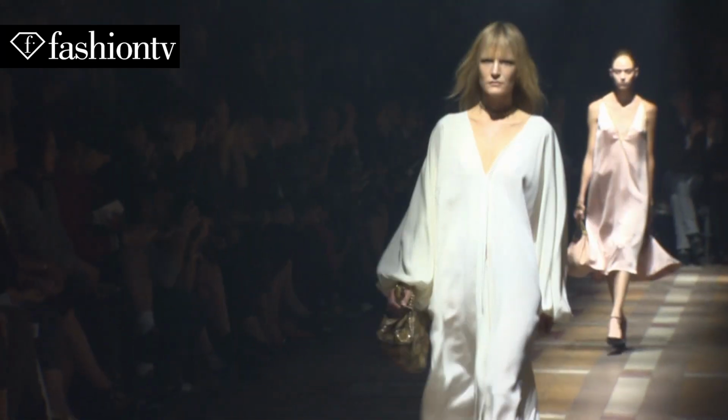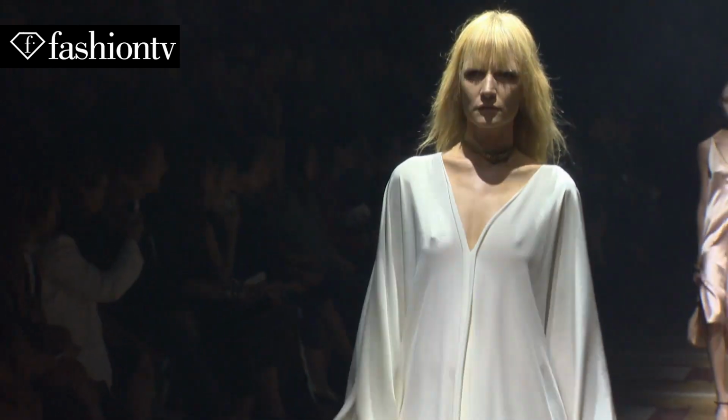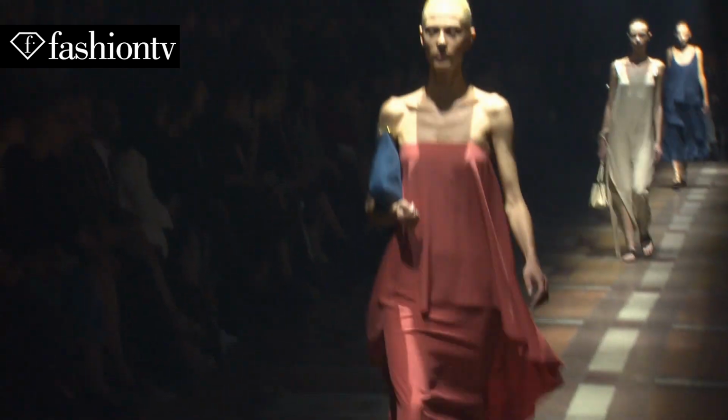The Lanvin woman is ageless, she's timeless. You had amazing older models on the runway like Kirsten Owen, and then you had all the new, fresh, young faces strutting their stuff as well. So I think that was a really positive message for women, where it was like, these clothes are not for now, but they're forever.